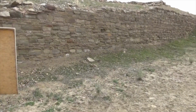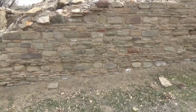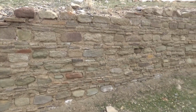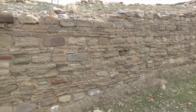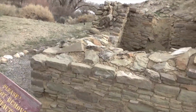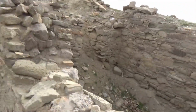This is really nice Chacoan work with the chinking. Pretty nice. And just weathering away here. Now this family was probably digging in here and selling the artifacts for years, but this is awesome and massive.